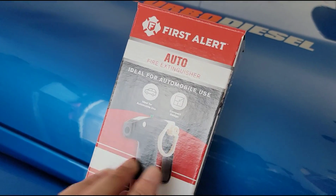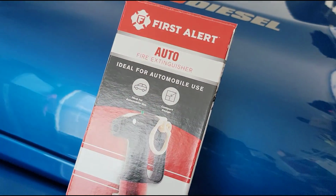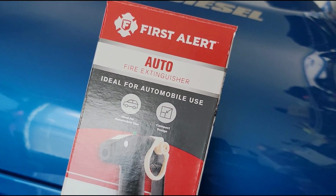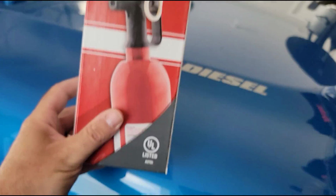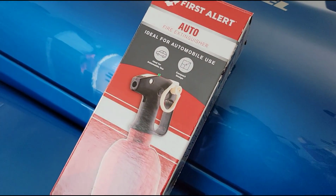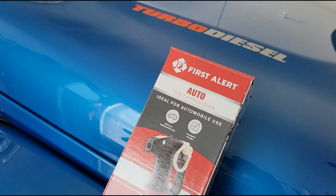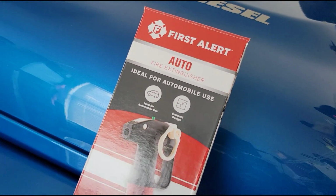I picked this up today. I thought this would be a nice little addition to keep with me. It's an auto fire extinguisher, ideal for automobile use. And it's kind of lightweight and relatively small, so it's easy to package inside the Jeep somewhere, and I just thought that would be something real nice to carry out on the trail, or just in general. I mean, we've all seen these Jeeps and other trucks as well go up in flames. There's just so much on these things as far as electronics and wiring and batteries and things these days. So good to have a fire extinguisher.